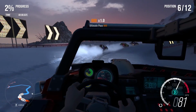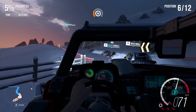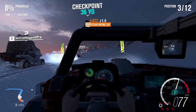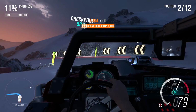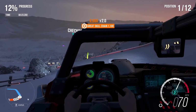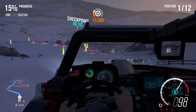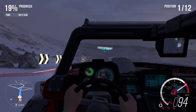Ooh, nice cambered corner through there. Oh yeah, just flat out 5th gear. Deep snow though, very deep snow. Up into second, though. Up the inside, and we've taken the lead of the race. But you can see this is going to be a 6th-gear left-hander here. Stay straight.